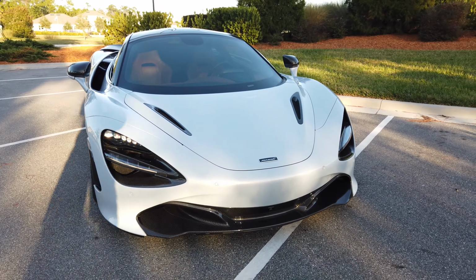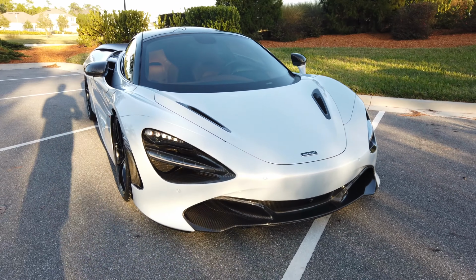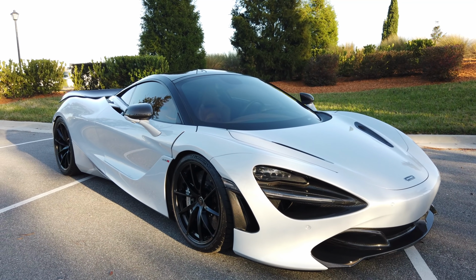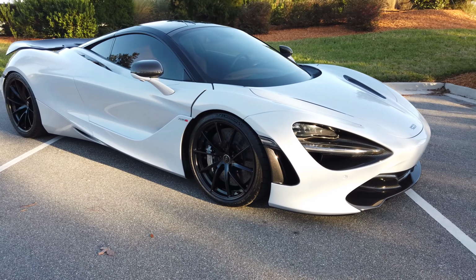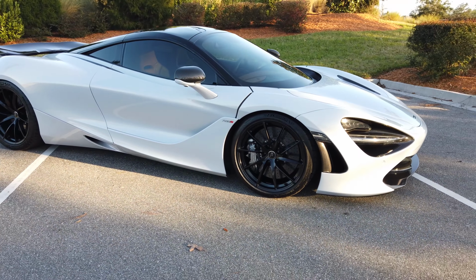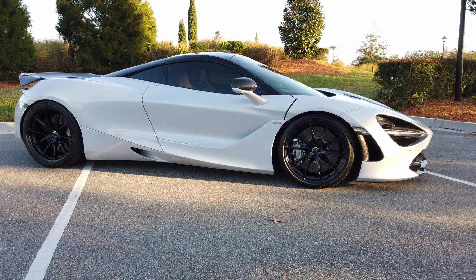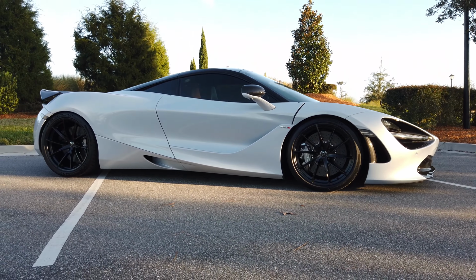The color combination, I was skeptical. I've never owned a white car. I was really on the fence about it. After purchasing the car, I couldn't see me owning the car in any other color. So that pretty much settles that. I ordered my 2019 720S Spider in the exact same colors.